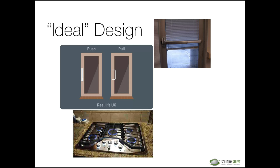For the stove, instead of a straight set of knobs, the knobs are positioned to match the burners. This one right here controls the upper left burner. Oh, sorry for my phone. That's how you design everyday things.